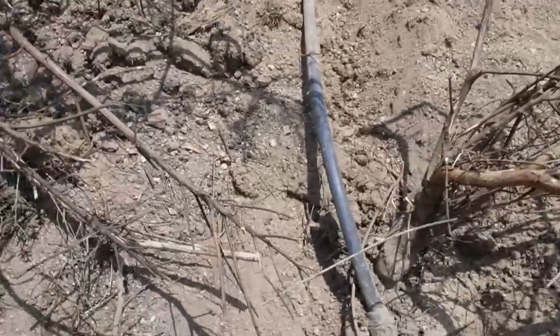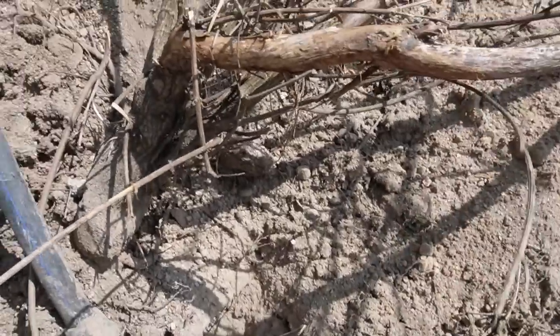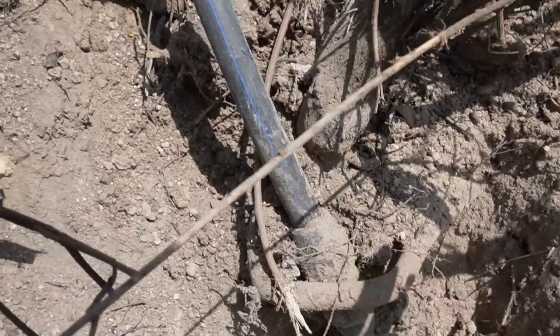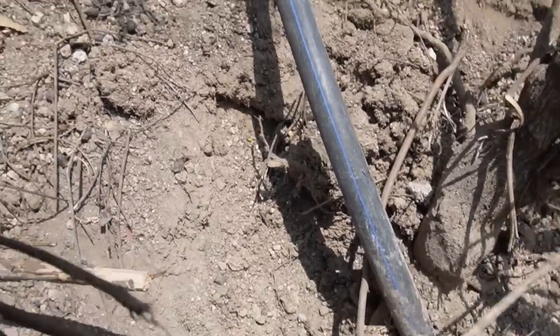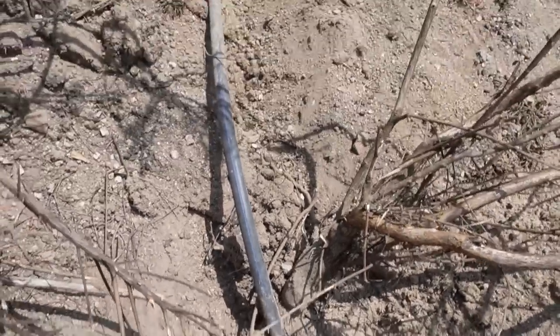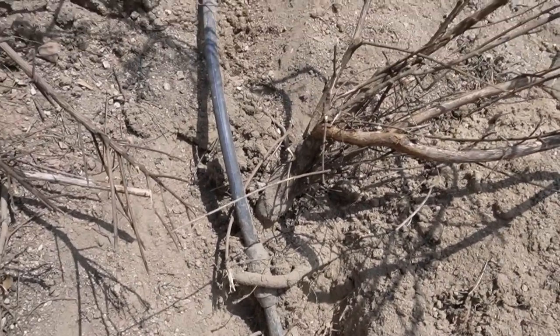So as you can see, this broom here, Spanish broom I think it is, has grown around the water pipe, the roots, so I'm going to have to remove it and rebury the pipe a bit deeper. I know the goats exposed it, but it could have been pushed up by the broom, you know, so I'm going to have to clear that and get it out of the way and rebury it.